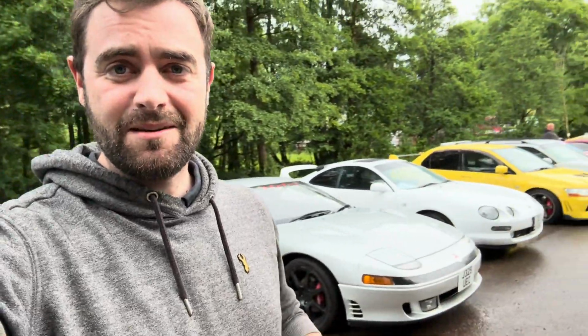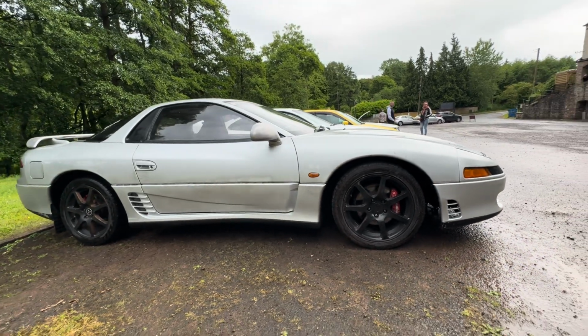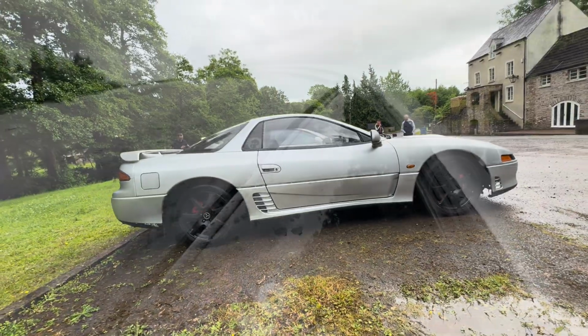Found myself in a wet field with my ST220, but luckily at the same time as me being here, there's also some absolutely badass JDM cars. Let's go and have a little look at what we found at this little JDM meet going on. First but most definitely not least is the GTO, which we've got here of John Turbo. That's GTO on Instagram. Let's have a look around this beast. Cheeky V6, 220-ish horsepower, four-wheel drive, and a wicked stance on that machine.